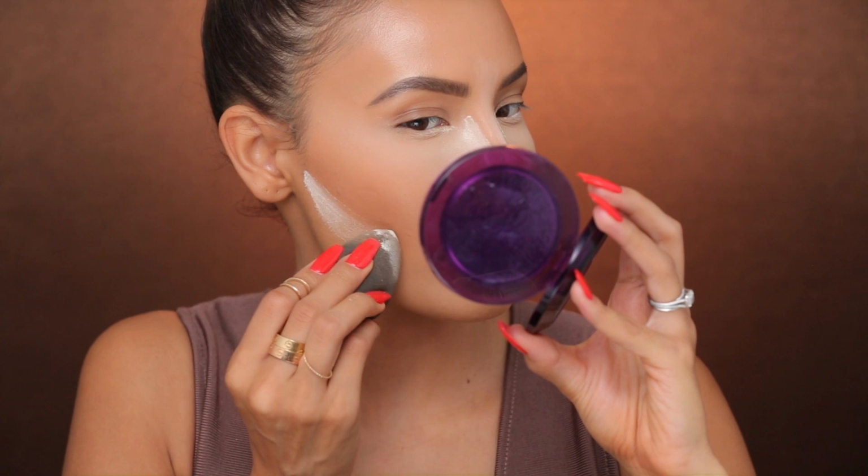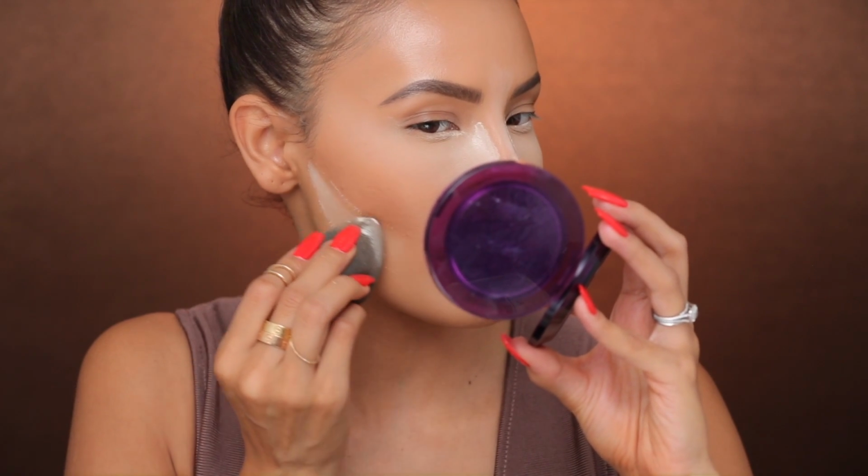Run that powder right underneath the contour as well, but very lightly to kind of chisel out the contour that we created here on our cheek. When I apply that under the cheeks, I don't leave it like how I do the rest. I just wipe it right away because I don't want it to be too harsh.